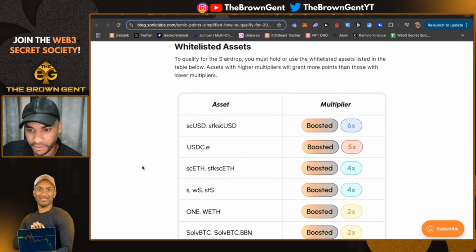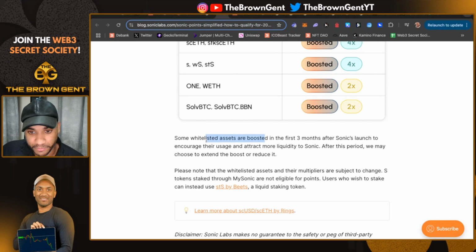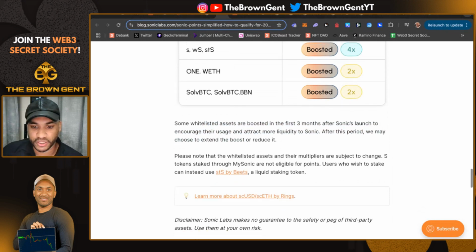Also, one of the things you want to make sure you do is try to hold safer assets. This is why I like S, WS, and STS, right? STS being the staked form on Beets of Sonic. You could also hold USDC.E, the stablecoin, at a 5x, and also stUSD and stkscUSD. Although I've never really used that before, so I would probably stick with USDC.E and S right here. Now, like I said, they're boosted in the first 3 months, but you may see this change, so just make sure you keep on top of this.